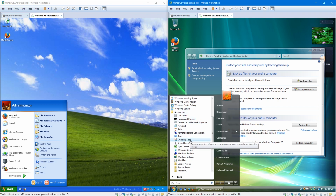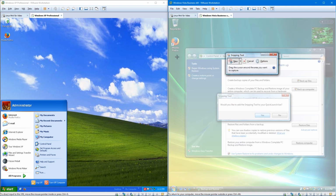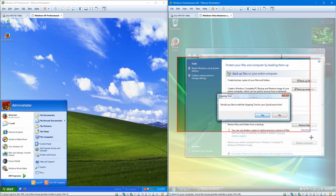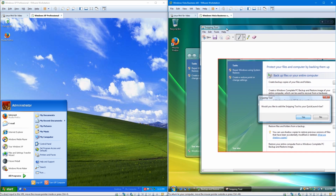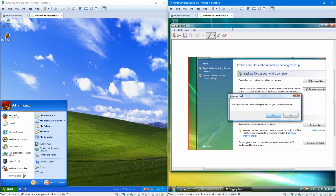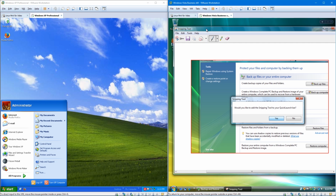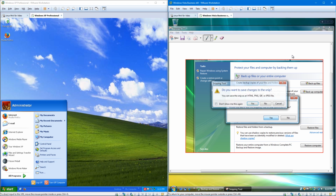Something I do like about Windows Vista was this was the first Microsoft operating system to introduce the Snipping Tool. And the Snipping Tool is a pretty well-known program now, and it allows you to take a screenshot of your screen by just dragging over part of your screen. And once you take the screenshot, instead of having to paste a picture into Paint or something like that, it will automatically show your screenshot after you take it, which I find nice. And the Snipping Tool is still extremely commonly used in Windows today.